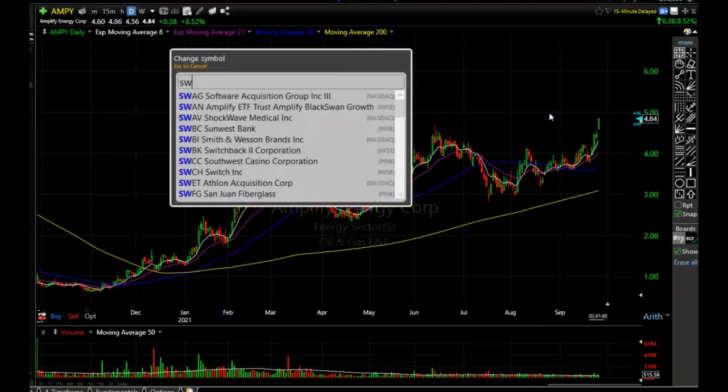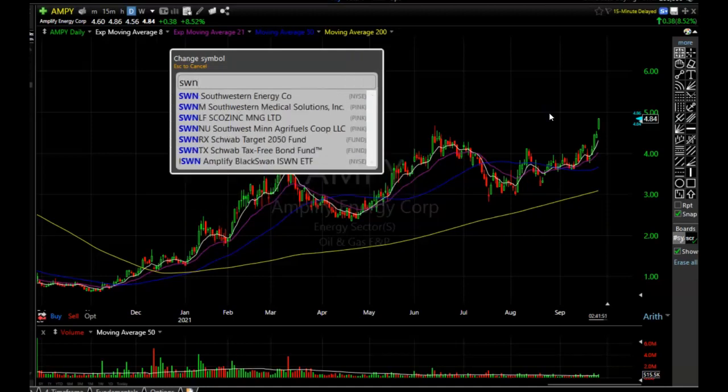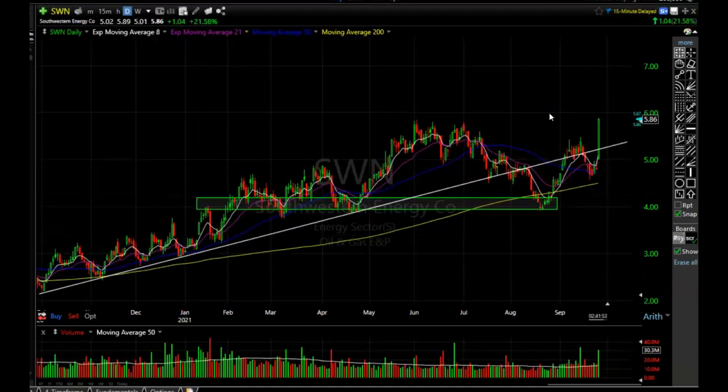Another one is one that I actually own. Southwest Energy. Southwest Energy is having a massive up day. It's up 21.5%, and I haven't even seen any news on it, but it doesn't bother me one bit that this is up 21.5%. I added, when it pulled back to this area, I added some more to my position, and I'm glad that I did.